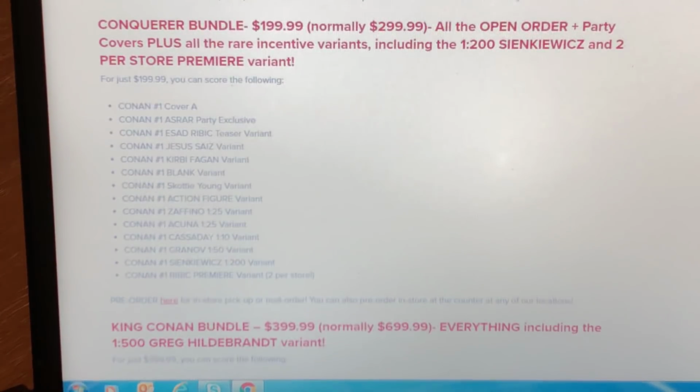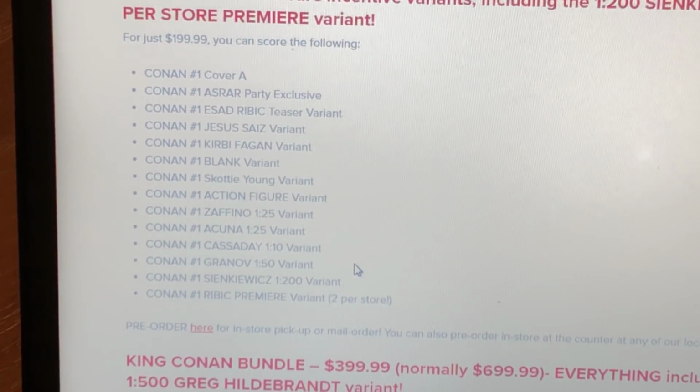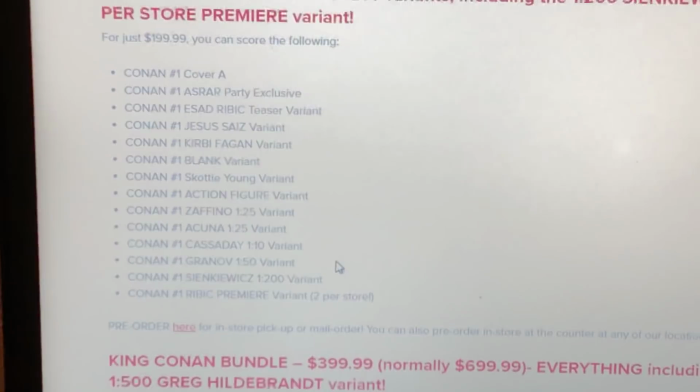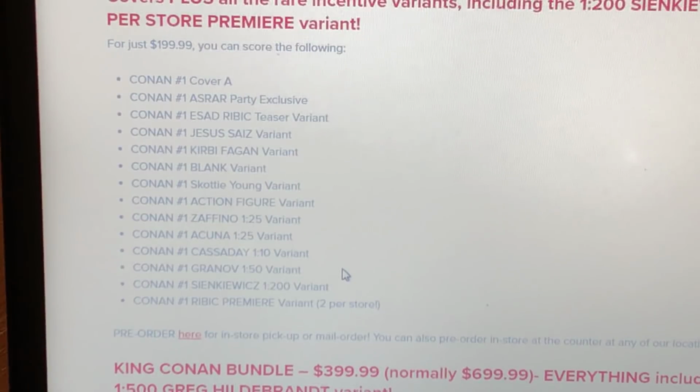So the one I picked up was the $200 bundle. So you get all that's in the Destroyer, and it's called the Conqueror bundle. So you get all the ones I just described there, plus you get 2 other books that are pretty rare. The Sienkiewicz 1 in 200 variant. Let me blow this up a little so you can see. The 1 in 200 variant by Sienkiewicz, and also the Conan Esad Ribic Premier variant. There's only 2 of those per store.